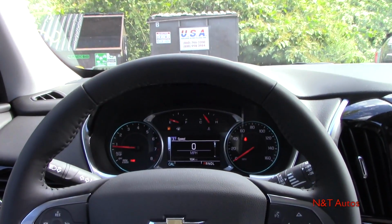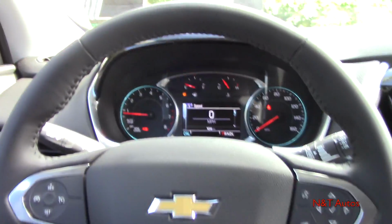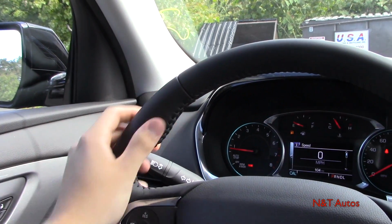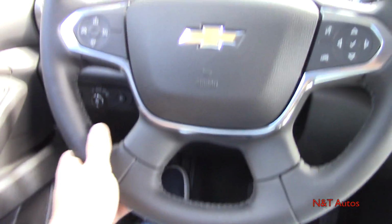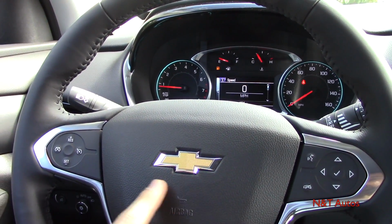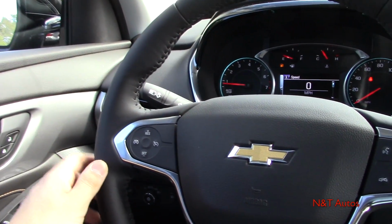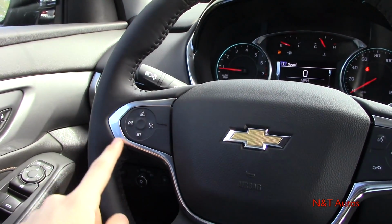Alright, so we can start off the driver's portion of the interior with this really nice soft leather wrapped steering wheel with some stitching, some grip bolsters. Pretty cool to see that. But it's a nice wheel, nice big airbag cover with the Chevy emblem. We have some functions on both the face and the rear of the steering wheel, so let's go ahead and check out those.